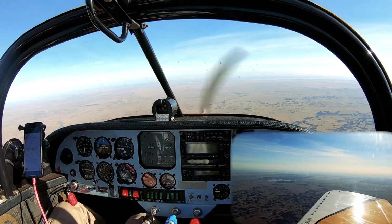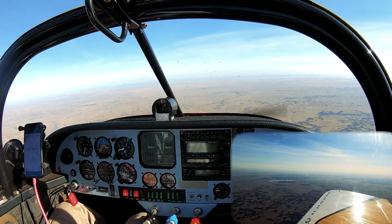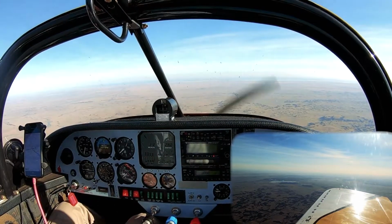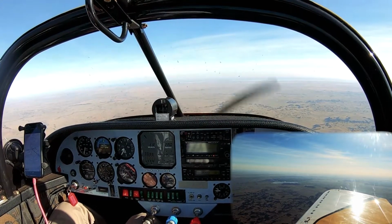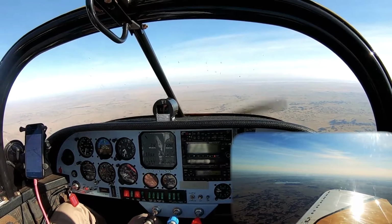Through 6.5 for 3.5. We're just going to ease up this descent. We're just going to manage it so we can get to 3.5 about 5 miles from the airfield. It just gives us a little bit of time to configure, and it gives the guy a bit of a chance to figure out where we are in the world.